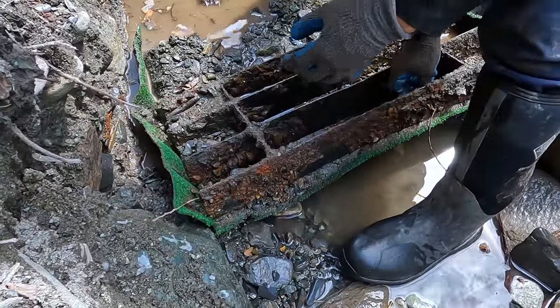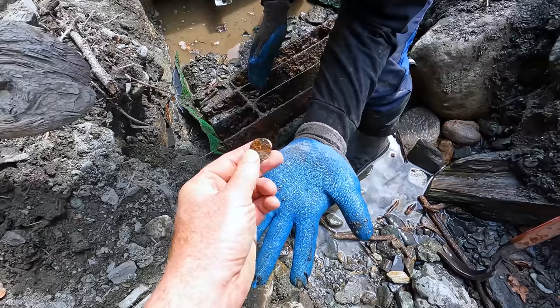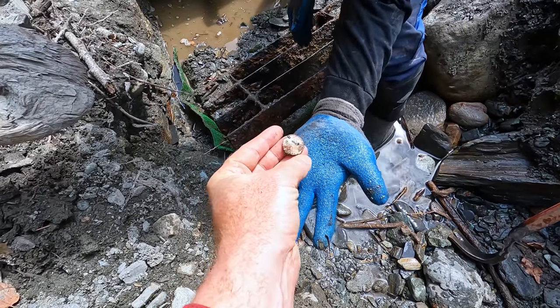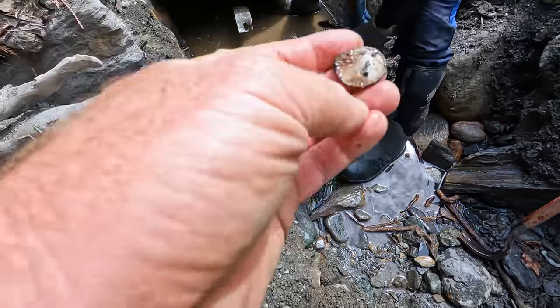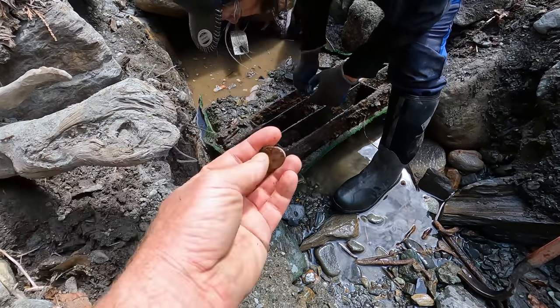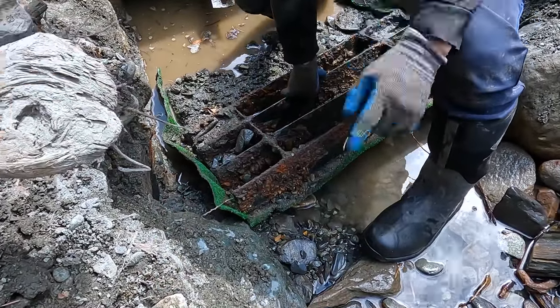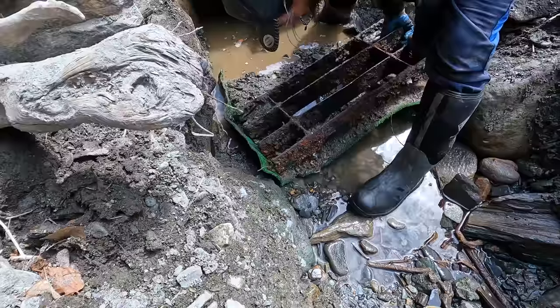Oh, God. What? Wow. A quarter. We could date this a little bit. Yes. It was at the bottom. We don't really know because that could have come into it at any point. Right. True. Hey, we just made 25 cents. Woo! Unless it's a 2022, Dan. Then you're in trouble.